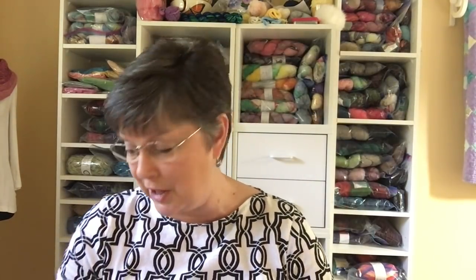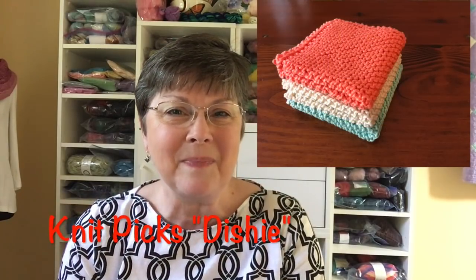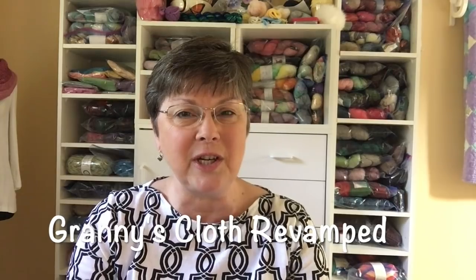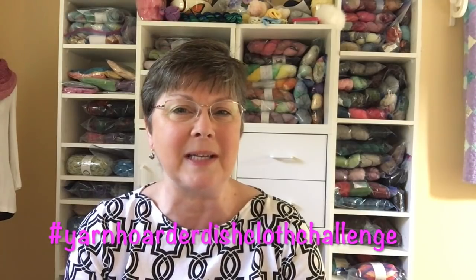The next finished object, and it's the last finished object that I have, is three dishcloths, and I can't show them to you, but I'll put a picture here. If you're a follower on Instagram, I did post that picture because I'm following along with the Yarn Hoarders challenge this year, so I will put her information right here. If you are doing dishcloths, you can participate in that challenge on Instagram.